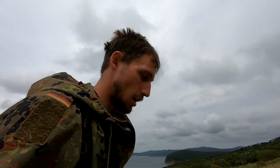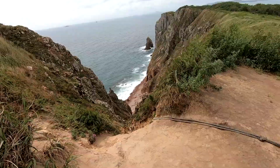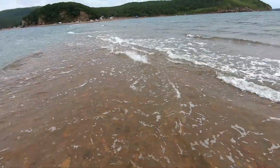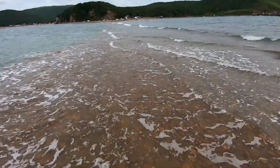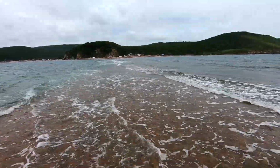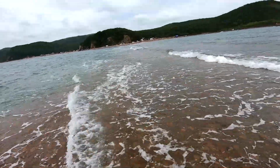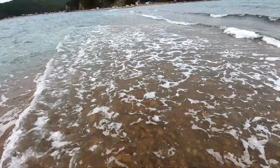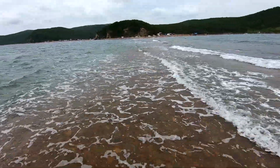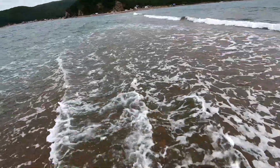I'm so exhausted. Oh my gosh. Incredibly steep slope. We're walking back to the big land, hopefully without accidents. The waves are more or less the same as when I walked here from that side. So technically there shouldn't be any big problems. I will definitely be wet again, but I'm kind of ready for that.